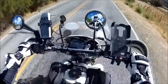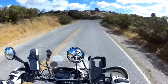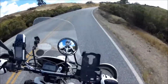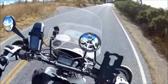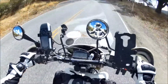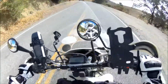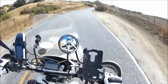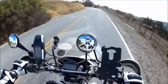So now we are on Mount Hamilton Road, off of Quimby Road. Should be a good time. Man, it is cold, I'm telling you. I'm just wearing the shell and the mesh jacket, and I'm pretty chilled right now. It says it's 72 degrees, and I know this is off by almost 10 degrees. It's somewhere in the 60s right now. So it's a little chilly, and it's already 11 o'clock.